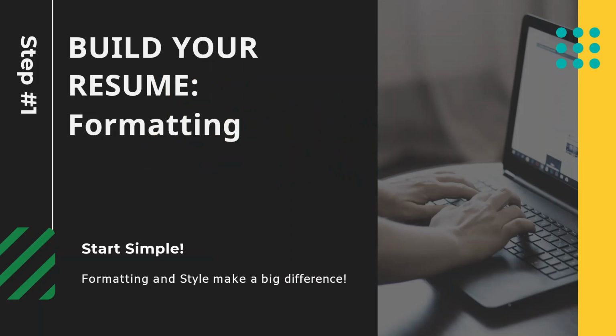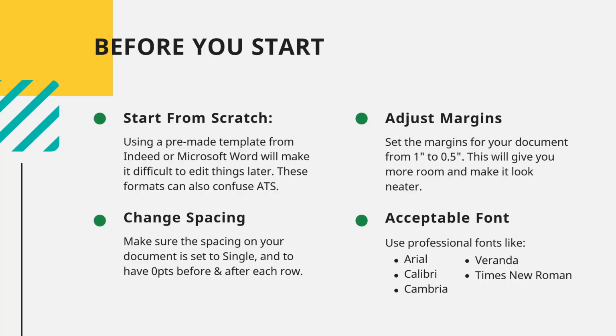So first things, we'll start with the basics of the formatting and how to start building your resume. A lot of people tend to use their own templates that you can download online, or off Word. While those are great for building an idea of what you want it to look like, they can be hard to edit if you ever need to add or change things. The formatting doesn't usually like to play nicely when you add or remove things later.